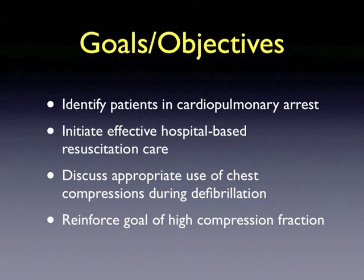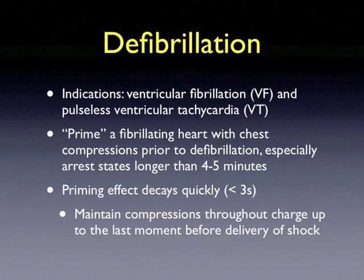compression fraction. Defibrillation during resuscitation has very specific indications, including the cardiac rhythms of ventricular fibrillation and pulseless ventricular tachycardia. One must prime a fibrillating heart with chest compressions prior to defibrillation, especially in those arrest states that have lasted longer than 4 to 5 minutes.